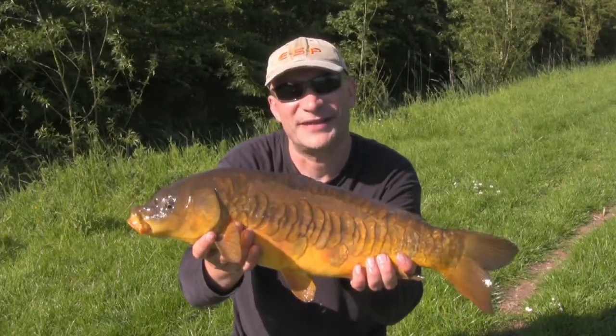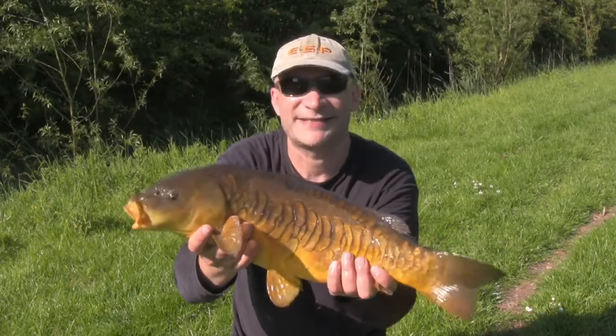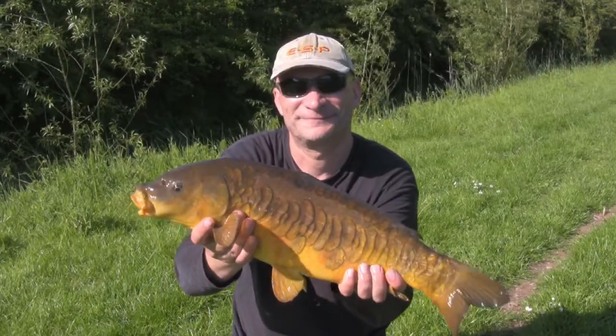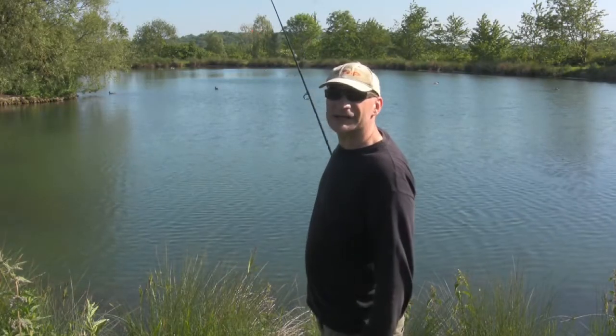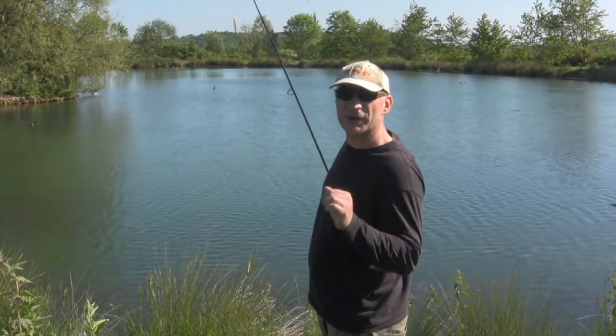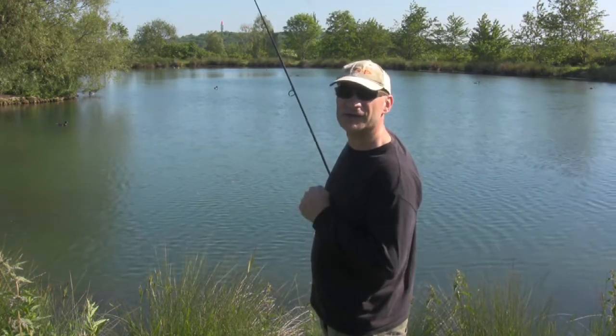There we are guys, another lean fish, linear this time, fantastic condition. Well guys, there's one or two really nice ghosties cruising around, so just before we go home I'm going to really try and target one of those, see what we can do.